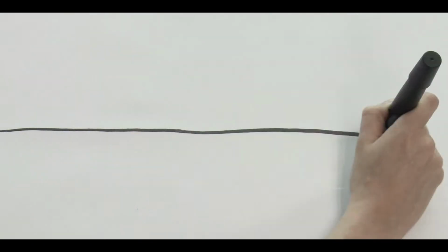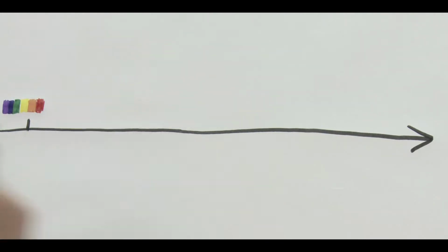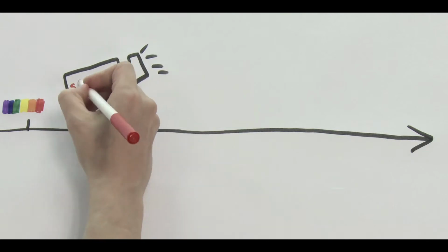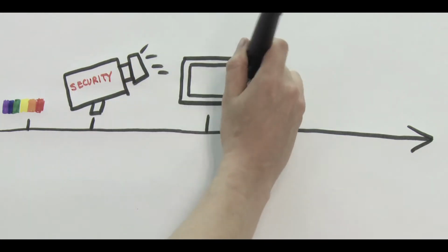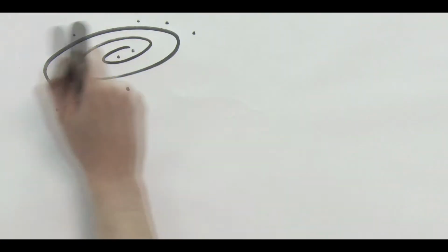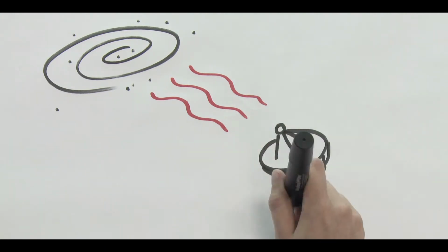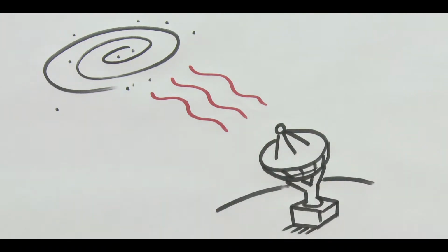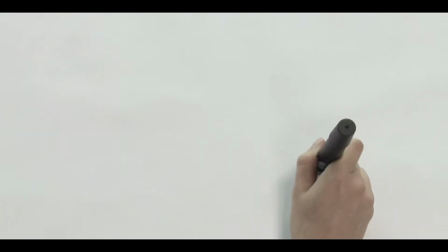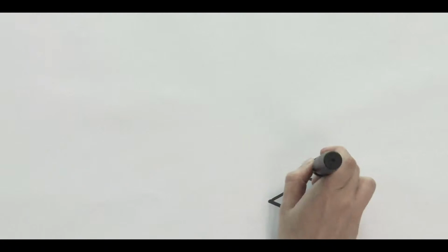But galaxies don't just send out waves of visible light that we can see. They also give out different types of light that our eyes can't see, like infrared light, microwaves, and radio waves. So galaxies are also giving out these radio waves, which speed across the universe and can be detected by our radio telescopes.